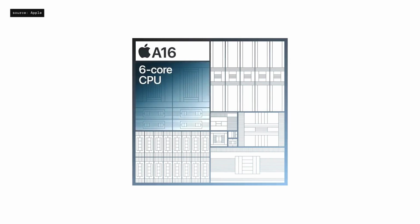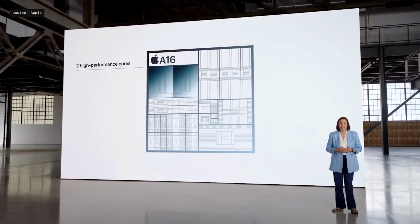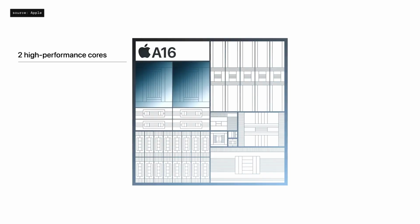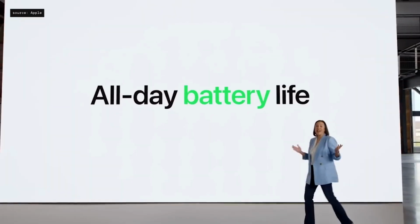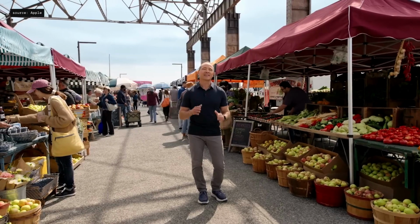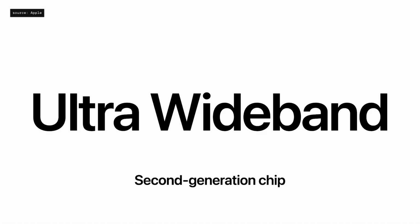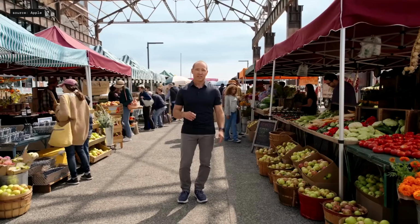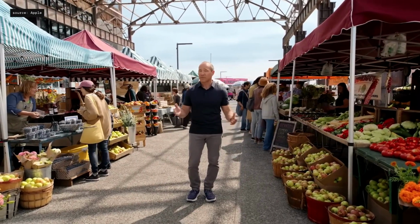And the 6-core CPU has 2 high-performance cores, which are faster and use 20% less power than A15 Bionic. The 4 high-efficiency cores can handle most daily tasks, so even with all of the new features, iPhone 15 still has all-day battery life. And iPhone 15 Plus has a bigger battery that lasts even longer. Ultra-wideband is getting even better this year because just like Apple Watch, iPhone 15 has our cutting-edge second-generation ultra-wideband chip. This chip also opens up a completely new way to use precision finding on iPhone 15 to find your friends.